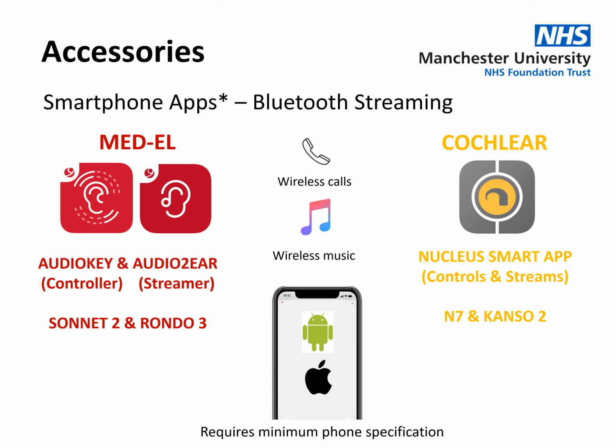If you have a compatible smartphone, both companies have their own apps available from the App Store or Google Play Store. The apps allow you to control the settings on your processor from your phone, and they are available for the behind-the-ear processors, that is the Medel Sonnet 2 and Cochlear Zen7, and also available for Medel's Rondo 3. The apps allow you to stream music from a compatible mobile phone.